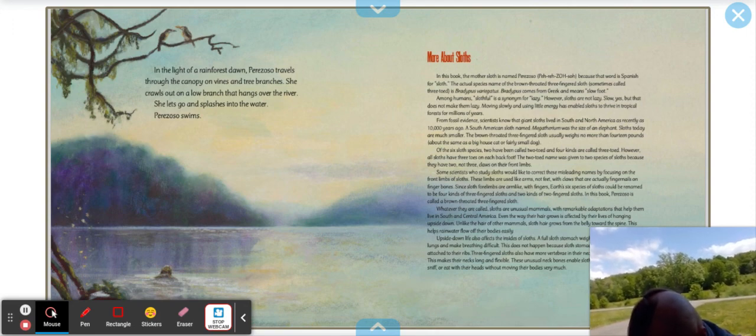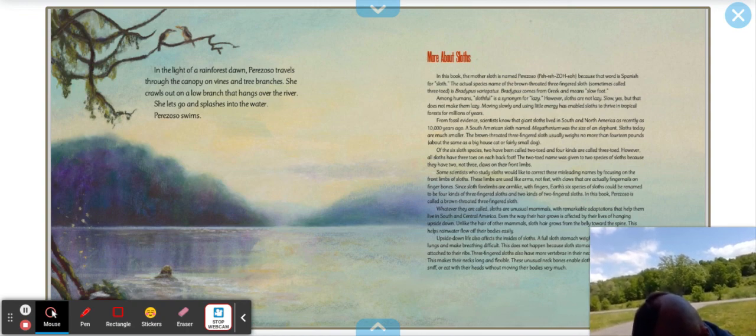The brown-throated three-fingered sloth usually weighs no more than 14 pounds, about the same as a big house cat or a fairly small dog. Of the 6 sloth species, 2 have been called two-toed and 4 kinds are called three-toed. However, all sloths have 3 toes on each back foot. The two-toed name was given to 2 species of sloths because they have 2, not 3 claws on each front limb.